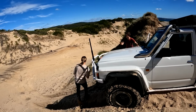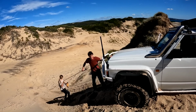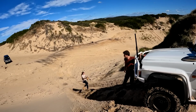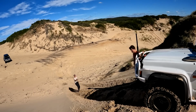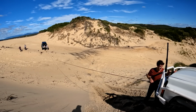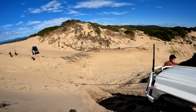I was checking under the engine. It's all good. Yeah, might as well, I got it. These run for like 200,000 k's without a service. You won't get much more than that. Lock it up.